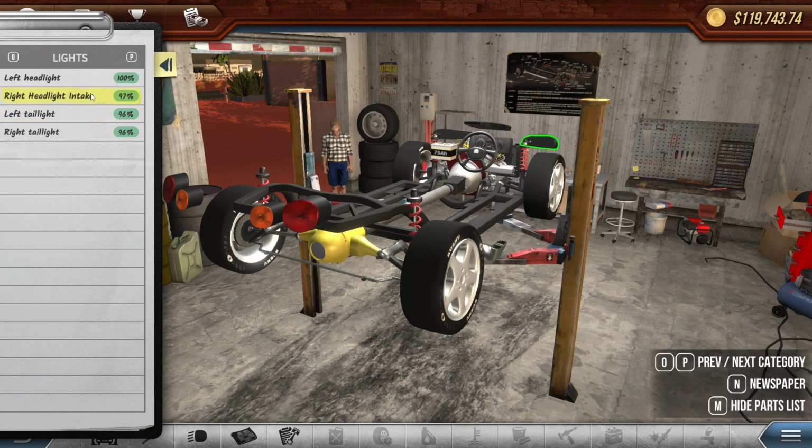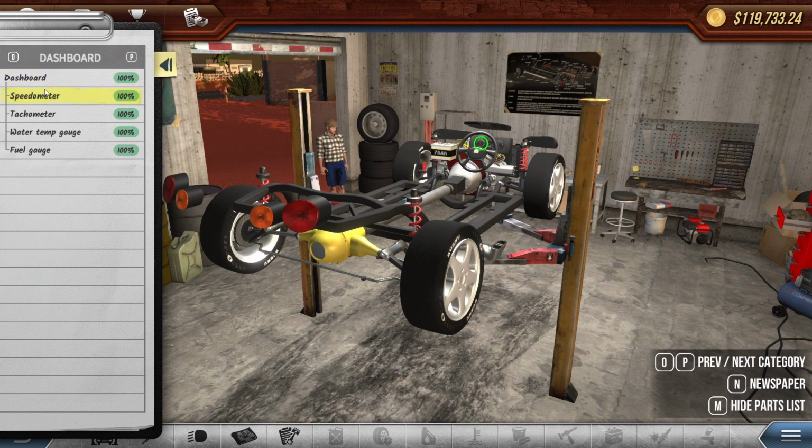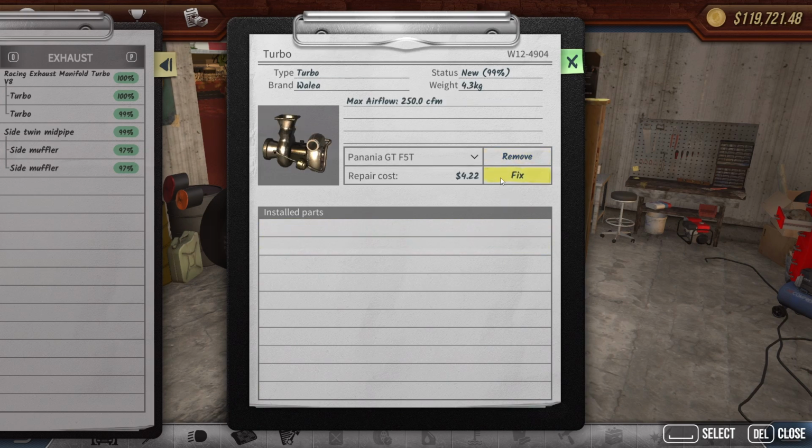Headlights. There we go. Tail lights, because I smacked the wall a couple times. Good there. Starter fix. Support sparks. I'd have to replace the fuse box. Those things have to be replaced. There's nothing I can do about that. Fix. And fix. Wow.